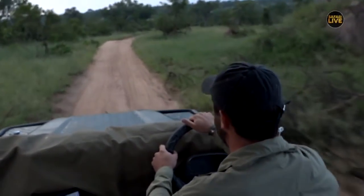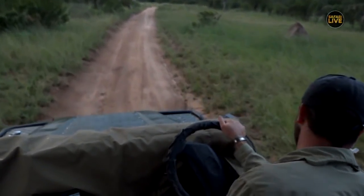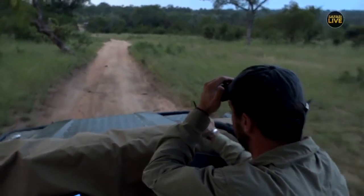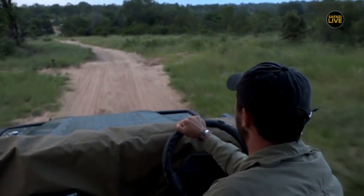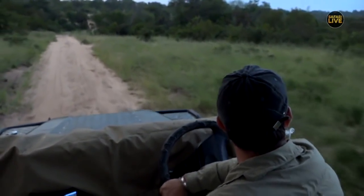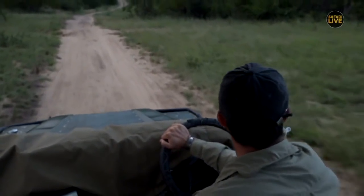Francis wonders if we collect the rain here. Unfortunately, we don't. We should, but the rainfall is not enough, and it's not all the time. So if we collected rainfall, it would only last for the summer months, and then it would be gone. But I still believe we should capture everything we have. It's something we could put forward. We do need some rainwater tanks, to collect all the rainwater off the roofs. I think that would be ideal, especially if we start growing a small veggie garden, some herbs. It would be wonderful if we could collect some water. We don't have the hugest amount of roof area, but it is better than nothing.